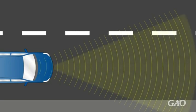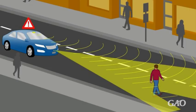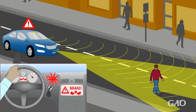Crash avoidance technologies use cameras, radar, or both to detect pedestrians. They can warn the driver while also braking automatically to slow or stop the car.